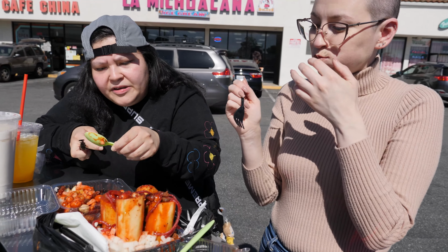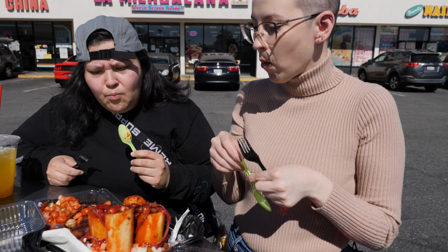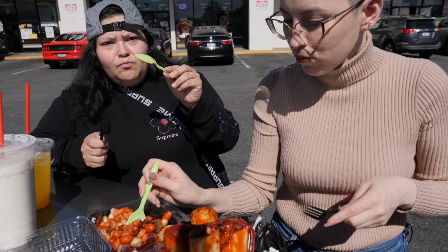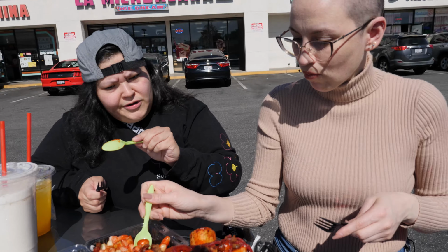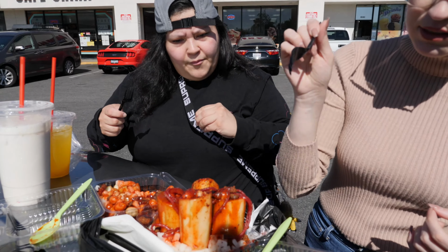Let me try a peanut though. It was a bomb too. Oh, the double layer. I think this right here. And then this is pepino. This is cucumber. This is pepino.